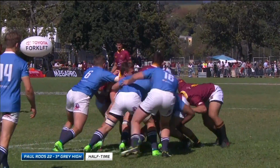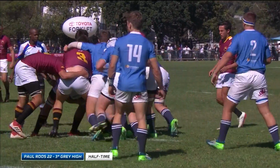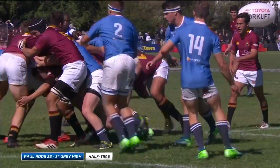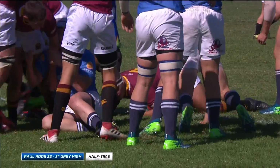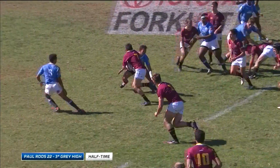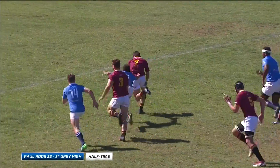Did the burly number 2 in the form of Cotter. Working in unison were the 8 of Paul Roos, and it was Cotter who came up with the goods. Next up, it went to the back line. Paul Roos were running free, as you can see.